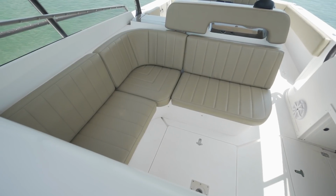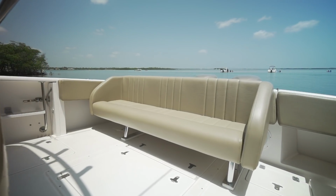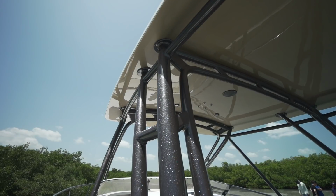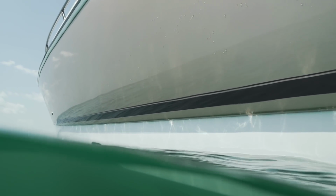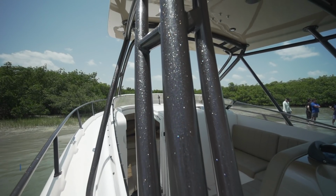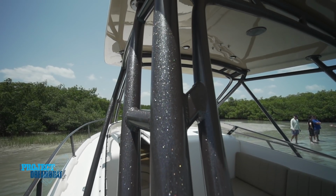We redid the upholstery, and to me it's a small thing, but probably one of the most exciting things on this boat is the powder coating. When I went to the powder coater, I said I wanted to match it to the Brazilian brown stripes that we have on the boat, and they said, yeah, but it's got a metallic in it. I said, yeah, I want to add metallic to the powder coating. And we settled on what they call a midnight sparkle.